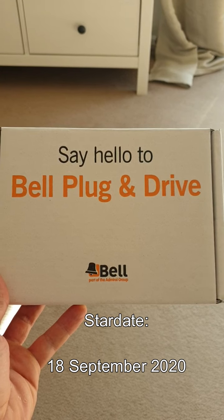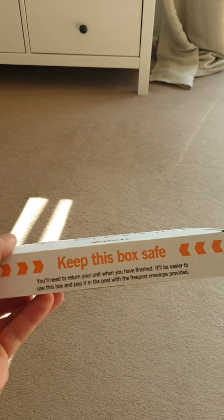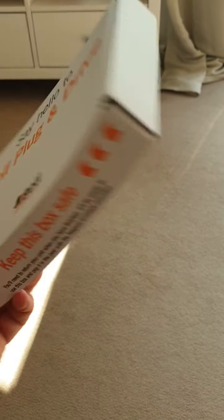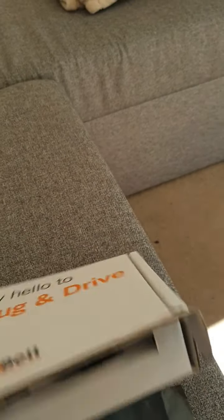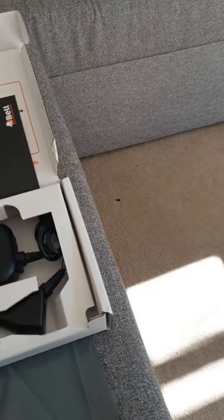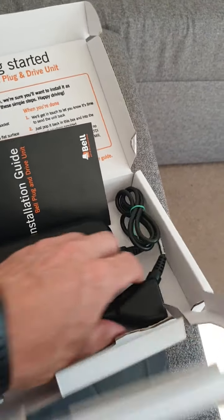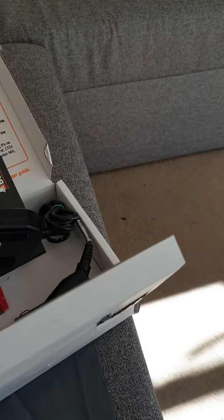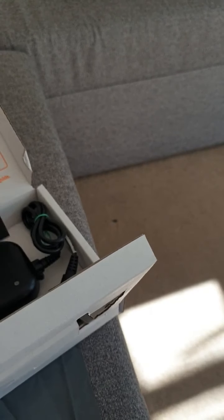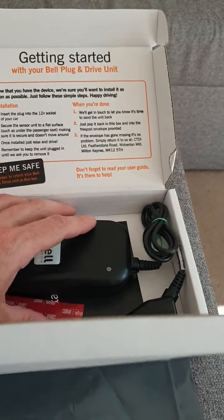So this little unit here is a prerequisite to install in my car for the insurance that I've taken out. It's basically a tracking unit to measure your driving performance, to see that you're a safe driver. It comes with a circuit with a plug-in socket, you pop it in under the seat, and you've got to leave it in your car for approximately 12 weeks or so.